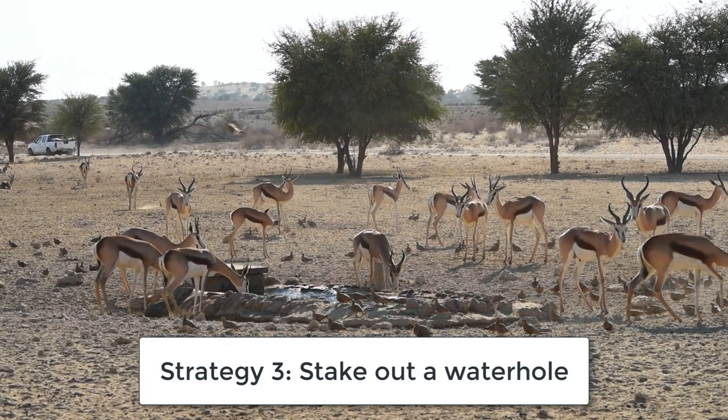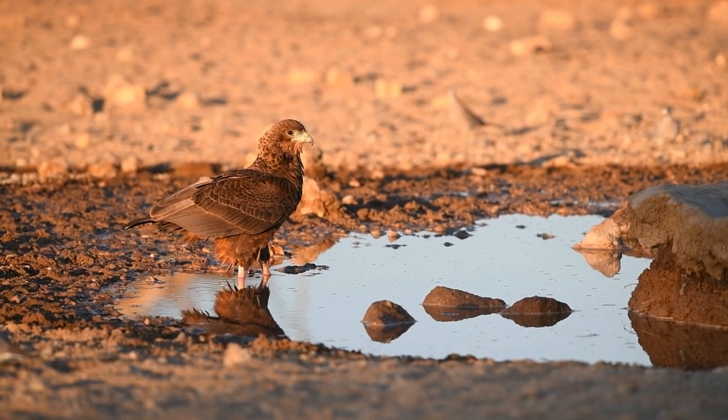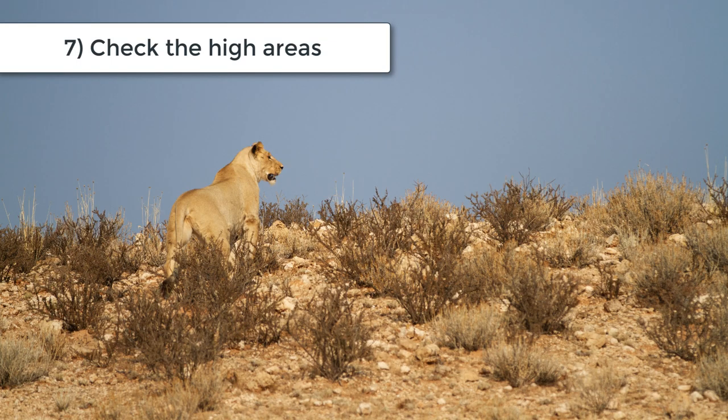My third and final game viewing strategy is to choose one specific waterhole and to spend the whole morning or afternoon right there. I'll usually scope out the different waterholes when I use game viewing strategy number two, where I cover some ground, and then I'll go back to the ones that are nicely lit for photography, either in the morning or in the afternoon. And remember, as is always the case in wildlife photography, patience is always rewarded. If you stay at the waterhole for long enough, something will show up, especially if you go to the park during the drier months.